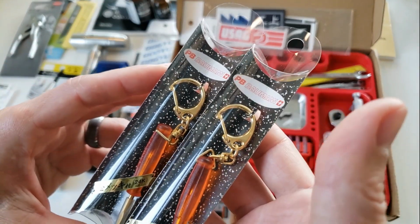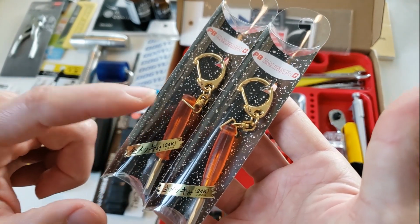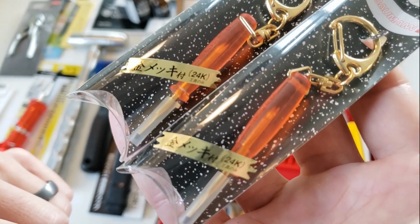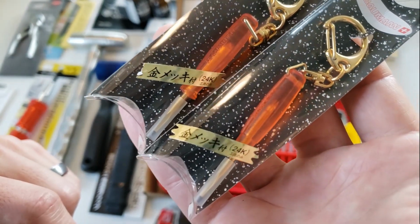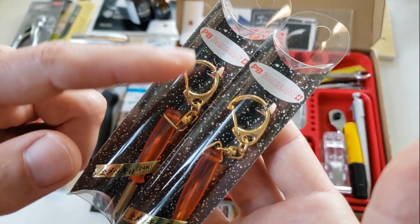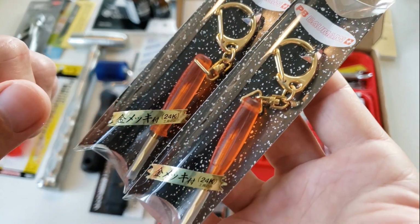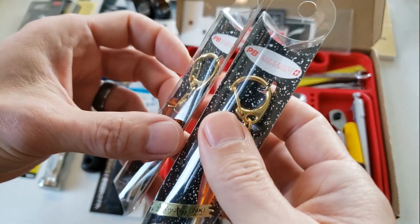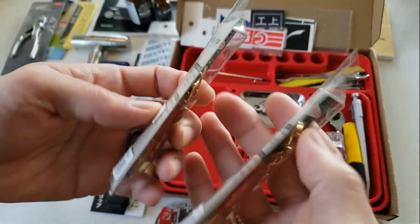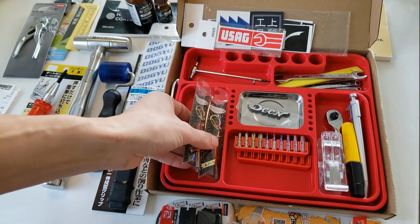some PB Swiss items. I think I came across this one at the Namba store, Namba Factory Gear. This is a 24 karat blade PB Swiss pocket screwdriver with a keychain. PB Baumann branded. I don't know how old it is. I should have asked how long they've had it for. But yeah, this is no longer made. I just decided to snatch the last two, maybe?